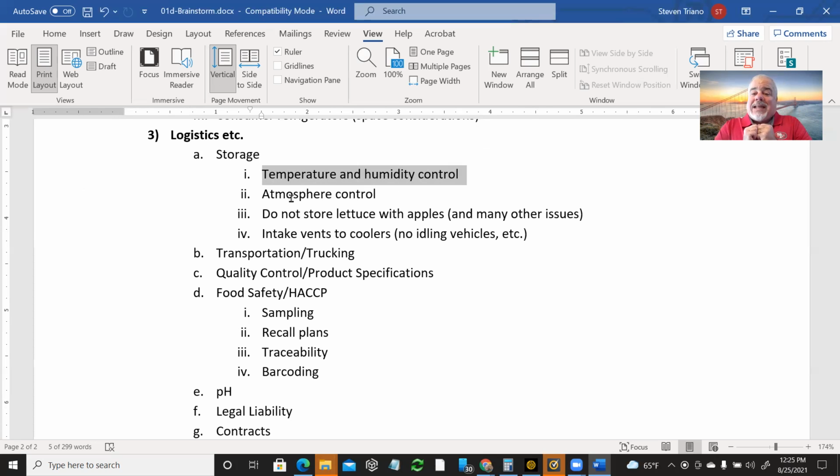You do not ever store your apples with your bananas or your apples with your lettuce. Apples give off something called ethylene gas. Ethylene is a chemical that helps in ripening, but it causes brown russet spotting in your lettuce. It causes premature ripening of your bananas if you get too much. And so you need to know what products go well together.